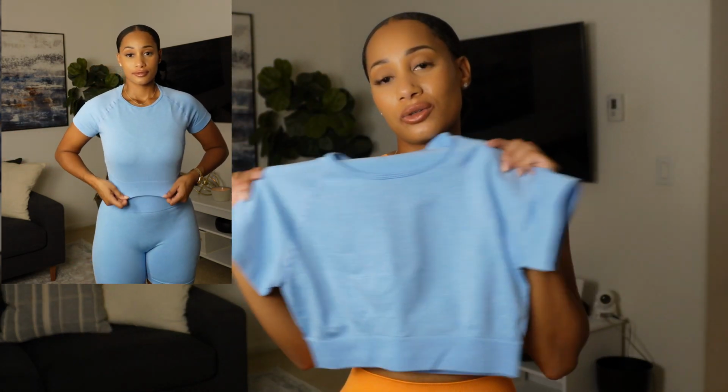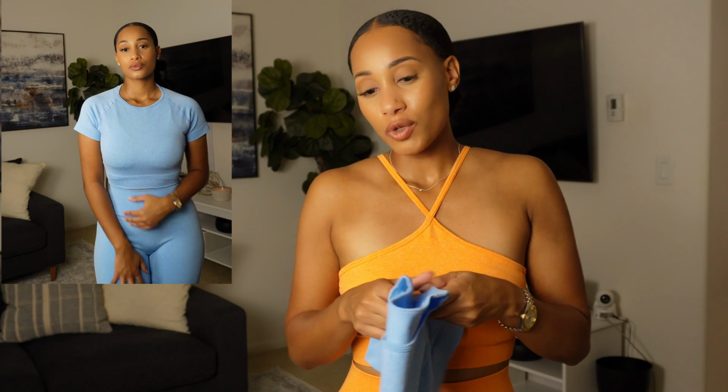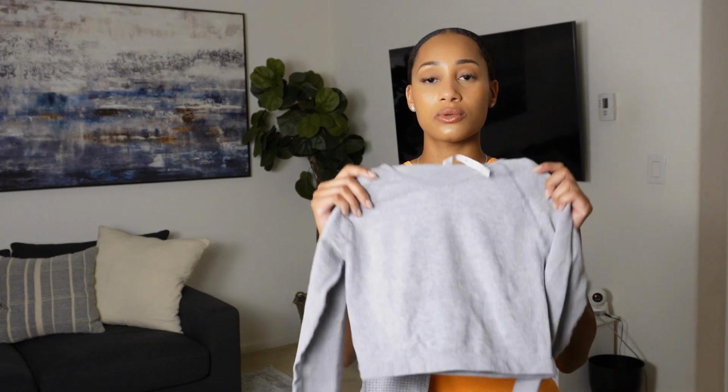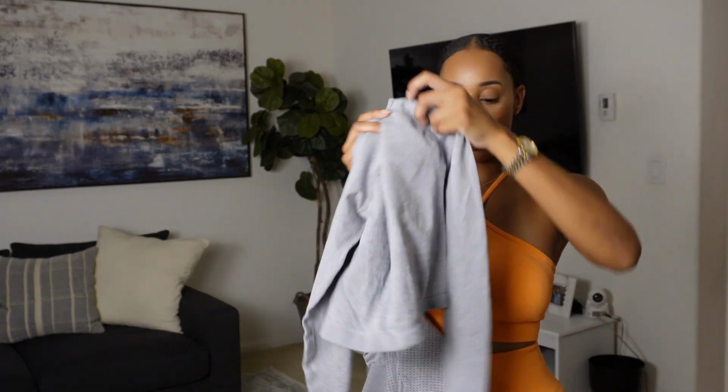Everything else fit perfectly. I love that it comes with an additional crop sleeve top, which is a nice little switch up. So it's like I got multiple outfits in one. This set was also, I wanna say, under $30 as well. Majority of the sets, if I'm not mistaken, were all under $30. So it's a steal.